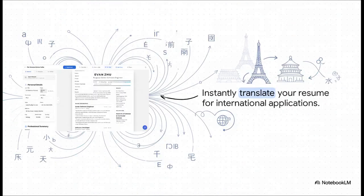And this isn't just about being fast. It's about your reach. Let's say you're applying for a job overseas. Check this out. The Translate feature can switch your resume into different languages with a single click. Applying for that dream job in Paris or Beijing? Yeah. That just got a whole lot easier.